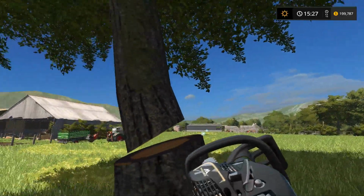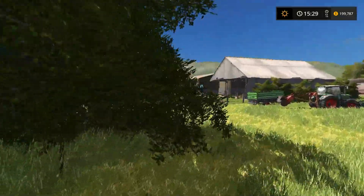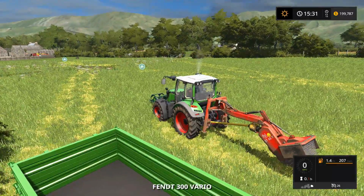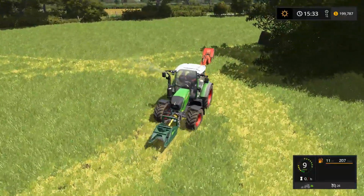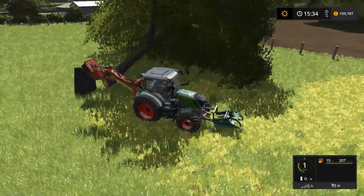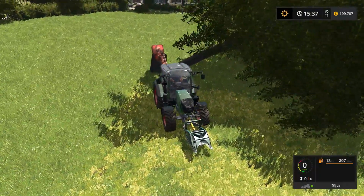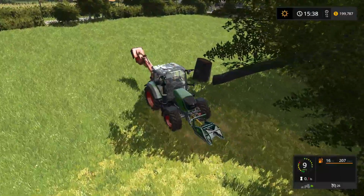I'm going to cut it quite high, otherwise it's going to cause us problems. Hopefully that's not damaged that fence. We'll be in trouble if it has. Oh no, it hasn't. It's stopped short of the fence. There's the lovely stump grinder spinning up. Oh, that might be a problem. Did not think of that one.